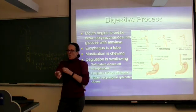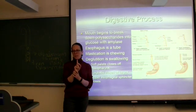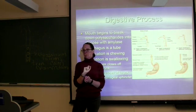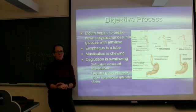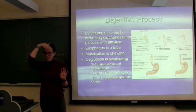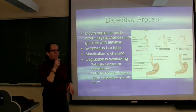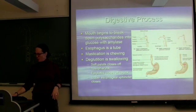Okay. So the mouth starts to break down carbohydrates with amylase. This is one of our first enzymes. Usually if it ends in -ase, it's an enzyme, which will facilitate breaking something down or a physiological process. Mastication is chewing, deglutition is swallowing. The soft palate and uvula close off the nasopharynx. Hopefully we don't get food coming out our nose. The epiglottis closes off the larynx. This should all sound familiar, right? And the upper esophageal sphincter will close. There's actually one at the top of the esophagus, keeping the food moving down.